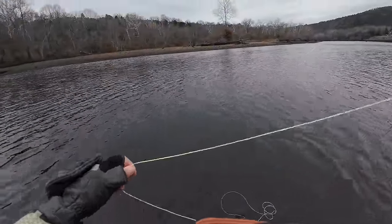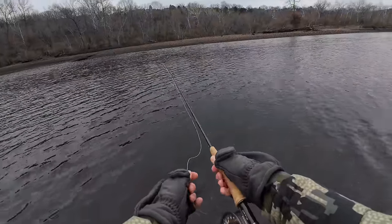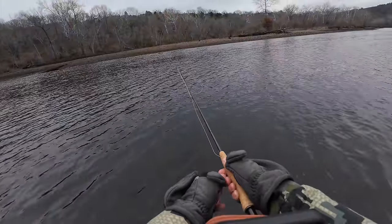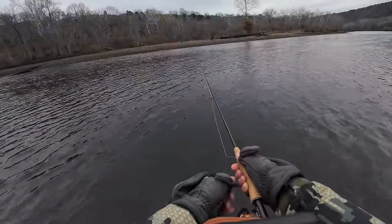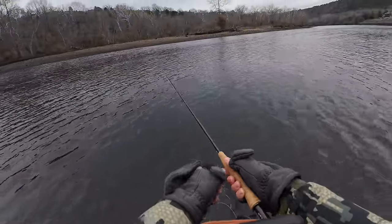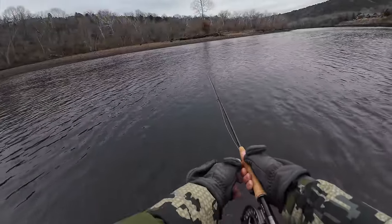Okay, I think that is four for the day. So we're already better than yesterday. I'm just looking for hog jammer. It's so hard to get a bite. I'm getting bites, so I don't want to switch, but I don't know if I need to do something else for a big one. These fish may be able to see this indicator.